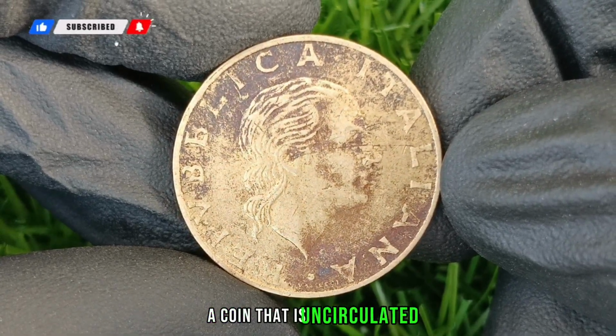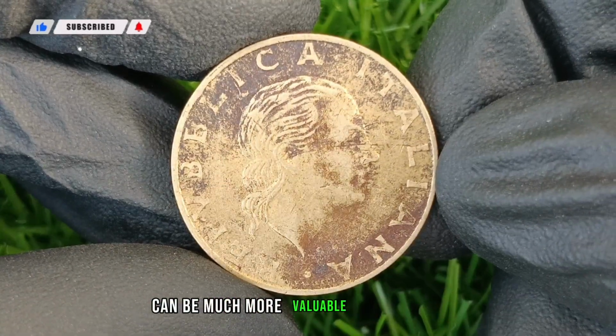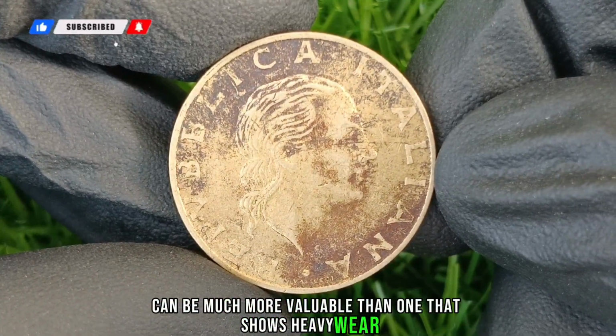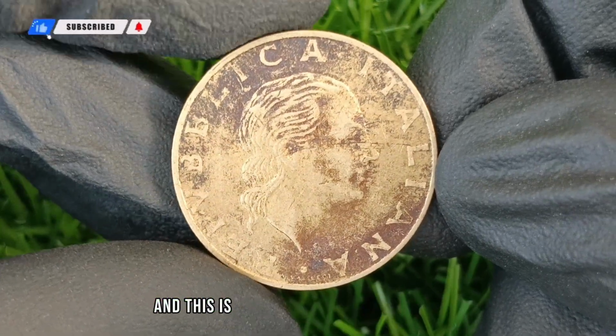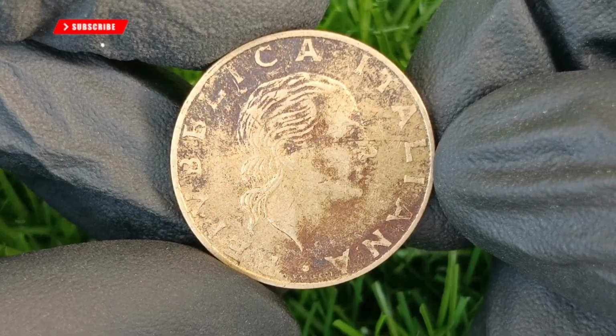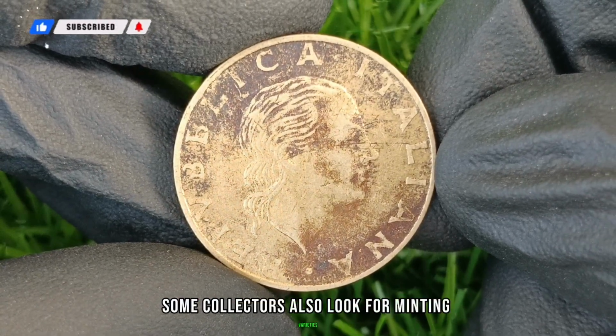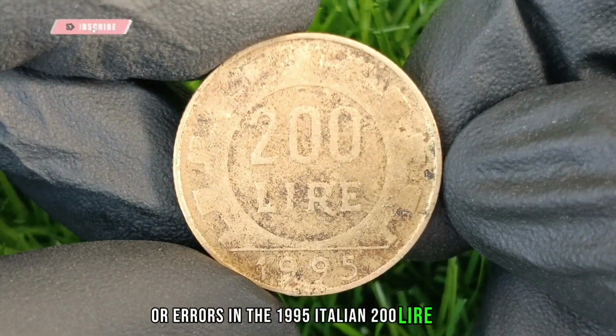This is why collectors today often search for well-preserved examples of the 1995 200 lire coin. A coin that is uncirculated, shiny, and with clear details of the design can be much more valuable than one that shows heavy wear. Condition is one of the most important factors in numismatics, and this is especially true for the 1995 200 lire coin.